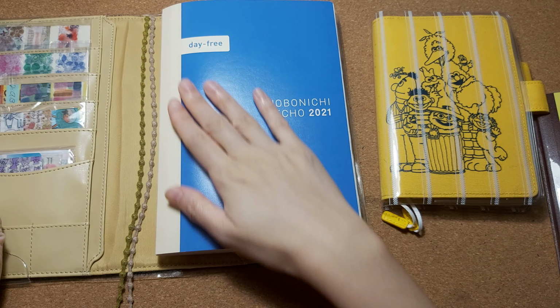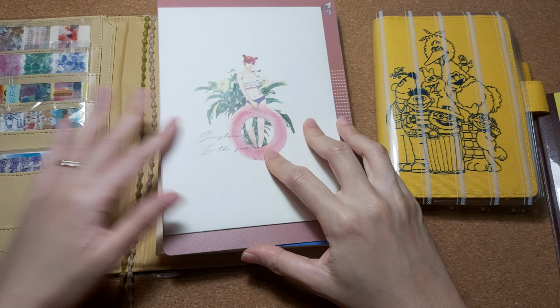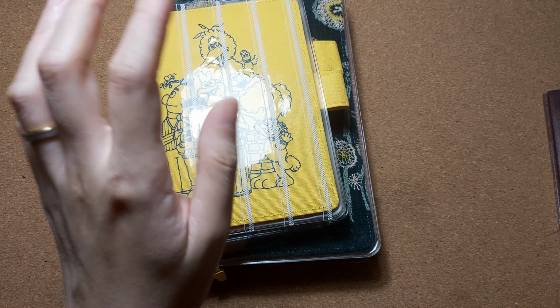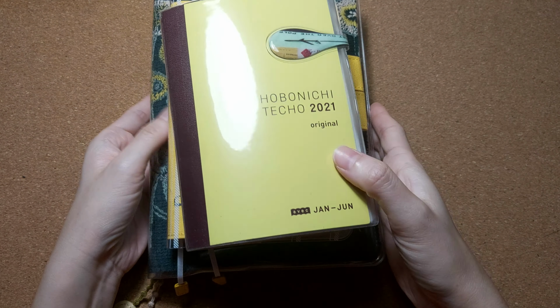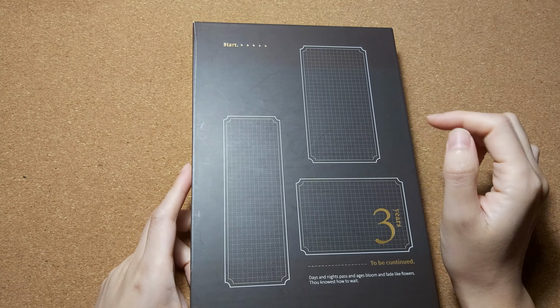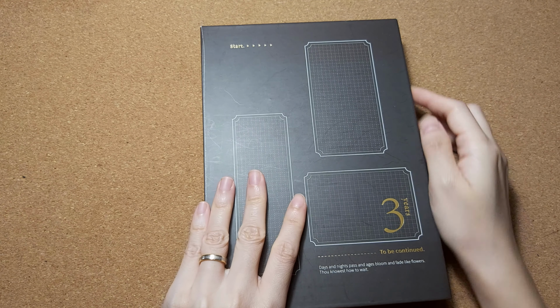So I really enjoy journaling in my Hobonichis, the A6 and the A5. So these two are a yes to continue for my 2021 second half. And last but not least, I did an unboxing for this. This is a 3-year diary I got from Taobao.